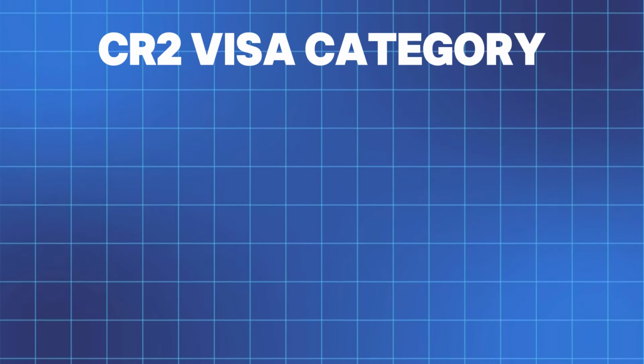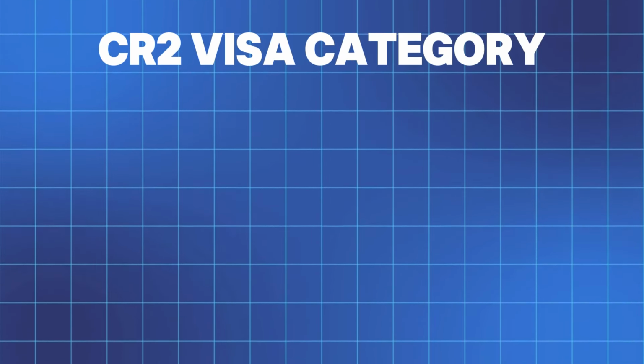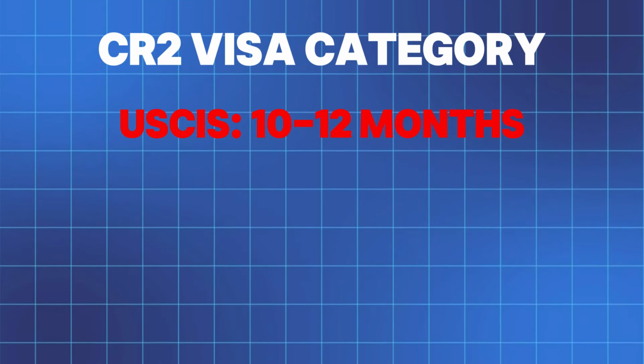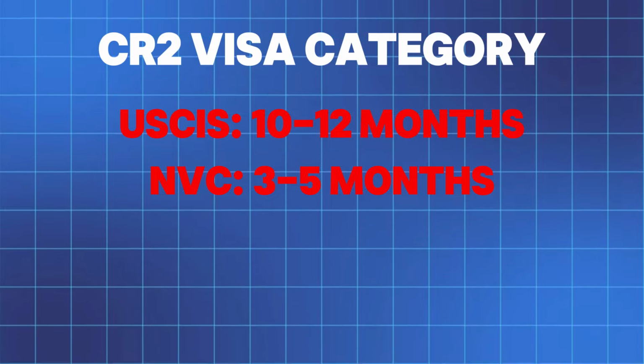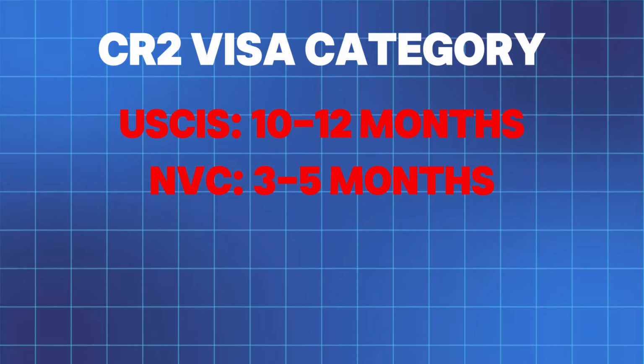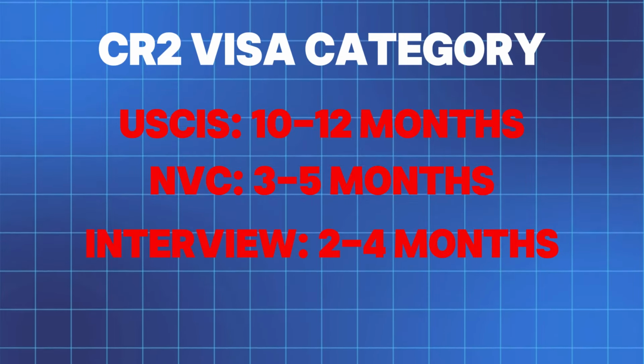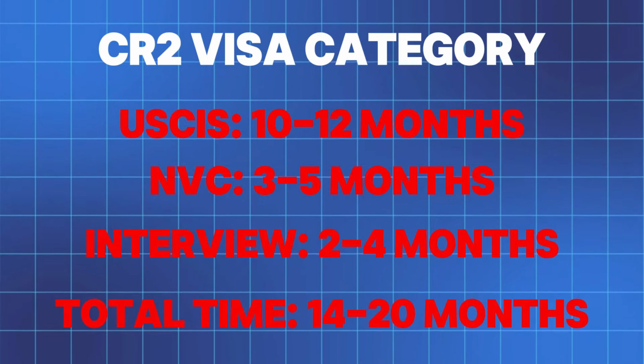The second category is CR2, which is for children under the age of 21 of U.S. citizens whose marriage is less than 2 years at the time of the visa approval. Here is the estimated time for the CR2 visa category. USCIS can take 10 to 12 months to process the case. Once the case is approved, NVC can take 3 to 5 months to work on the case. And once the case is documented to qualify, it can take another 2 to 4 months to schedule the interview. And then the total estimated time can be 14 to 20 months.